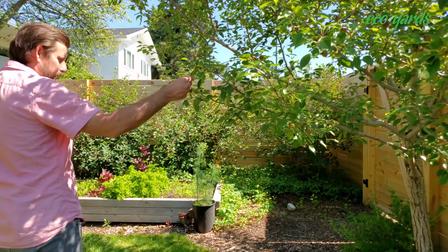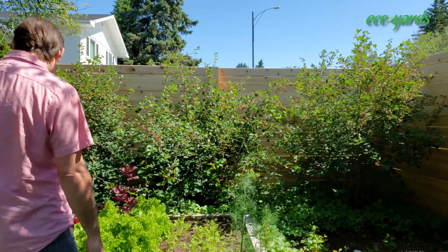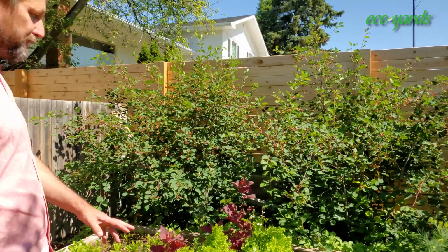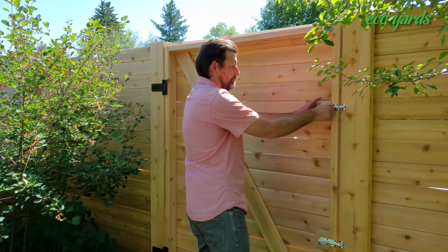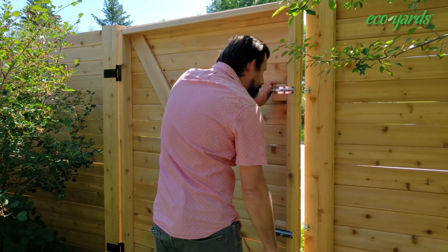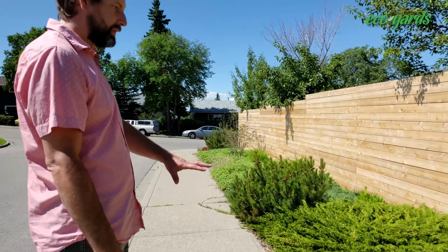This is another pear tree here, gooseberries. This is our lettuce garden. We've got beets and carrots going, and then these are our Saskatoon berry bushes. So this area is really filled in well.